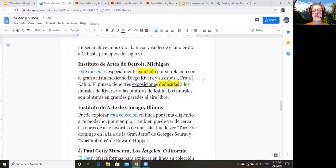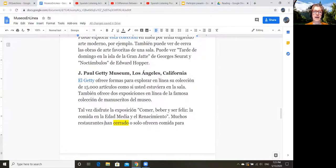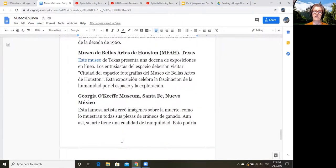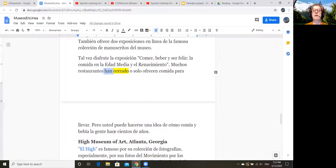Exposiciones dedicadas. Expositions, feminine word, plural word, so it gets dedicadas. Three expositions dedicated. Dedicated to, and they tell what? That it's made up of murales, murals. Okay? And here we've got an example of that compound tense. Have closed. Han cerrado, so that's a verb, it's not an adjective. Y eso es todo. That's it for those examples.